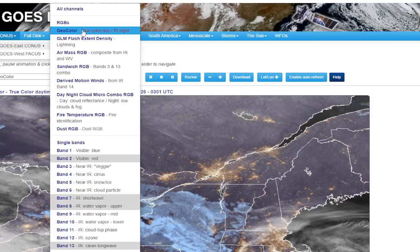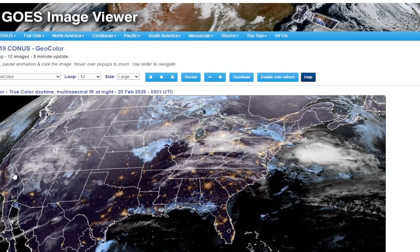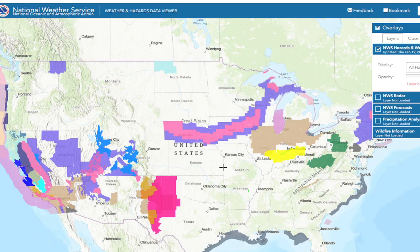So let's go to the CONUS view of this, and you can see just the mess that we've got, the stalled front situation that stretches pretty much from coast to coast, which is pretty ridiculous. And looking at our weather and hazards map, you can see we've got winter storm weather on this part of the front here, but severe weather in this part of the front. Wind advisories in this area here in the lower Great Lakes.